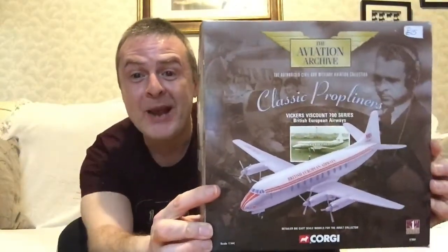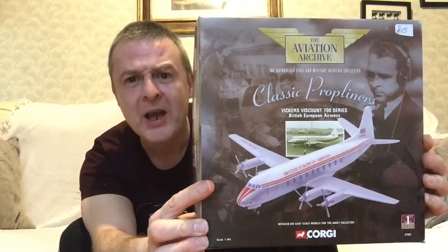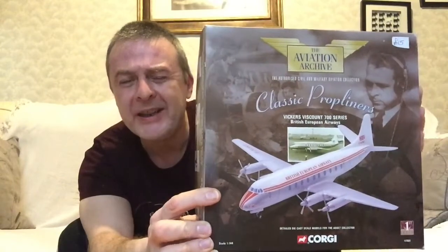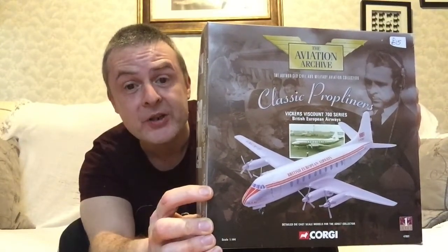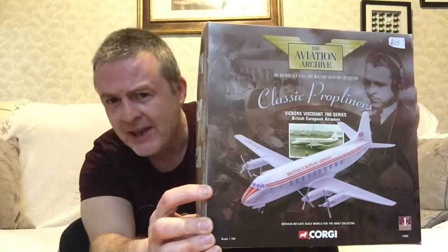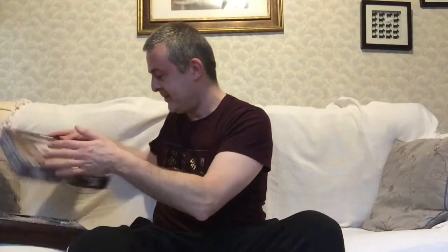Popped into the Bromley Antiques Market yesterday and picked up this British European Airways Vickers Viscount die-cast model. It was 12 quid, not 15, and there's a few little bits missing, but there are all the bits for it to be the in-flight version. The undercarriage wasn't there, but the stand is broken, but I have improvised something else. So let's check it out.